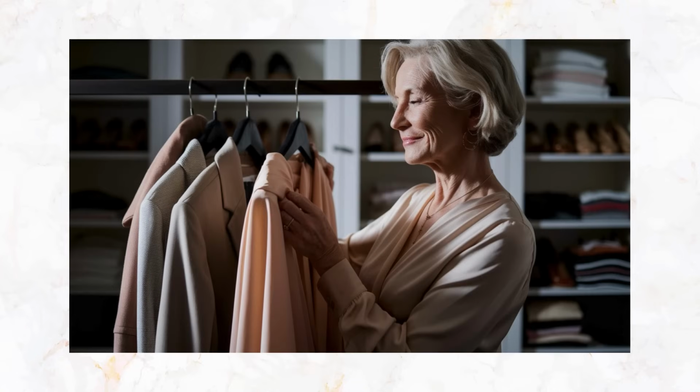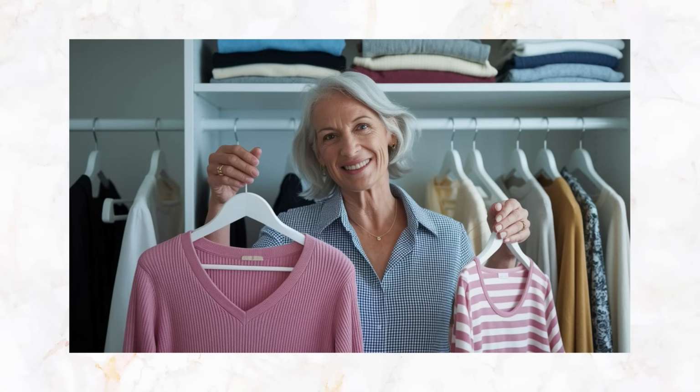So next time you feel the urge to freshen up your closet, try editing instead. Remove 3 things that don't feel right before you even consider adding 1 new piece. It'll transform how you see your wardrobe and yourself.